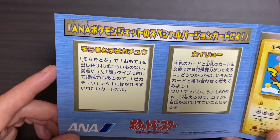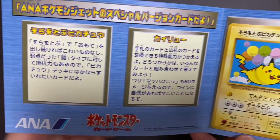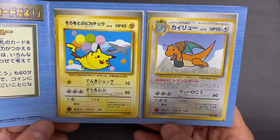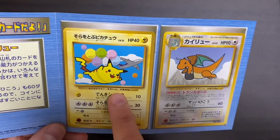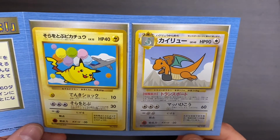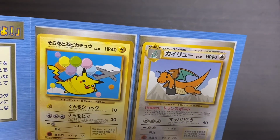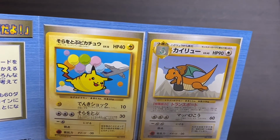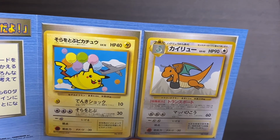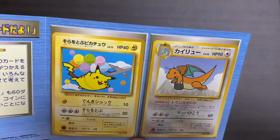Here you have some information about the 2 cards, the Flying Pikachu and the Dragonite, and then here are the cards themselves. I really like the Flying Pikachu with the aircraft in the background and the balloons. For me, as somebody that loves aircraft and enjoys Pokemon, it's about as good as it gets. And I think the Dragonite's really cool as well with his flight bag or whatever it is. So yeah, 2 really cool cards.